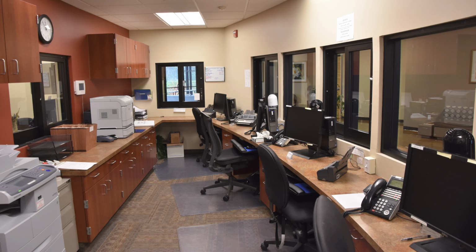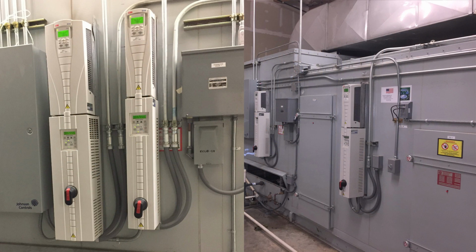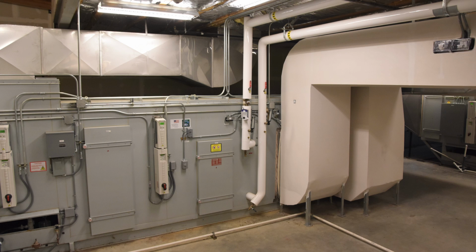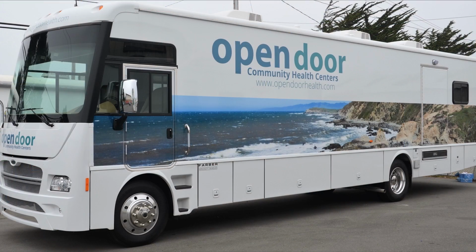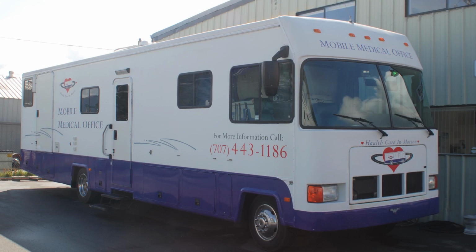All of our medical records are electronic, which means that we are prepared to share electronic medical records with other providers. The Fortuna Clinic has a state-of-the-art air filtration system. We will not be recirculating air from one exam room into another or through the rest of the building. We have 3 mobile vehicles, 2 dental vans, and we also have a mobile medical unit.